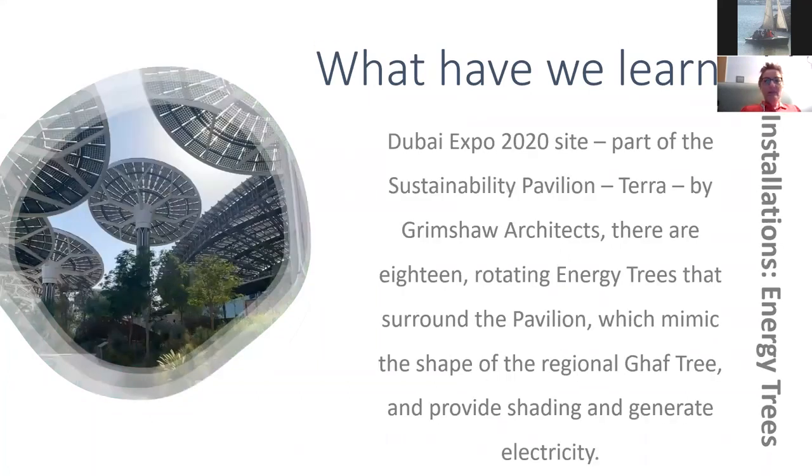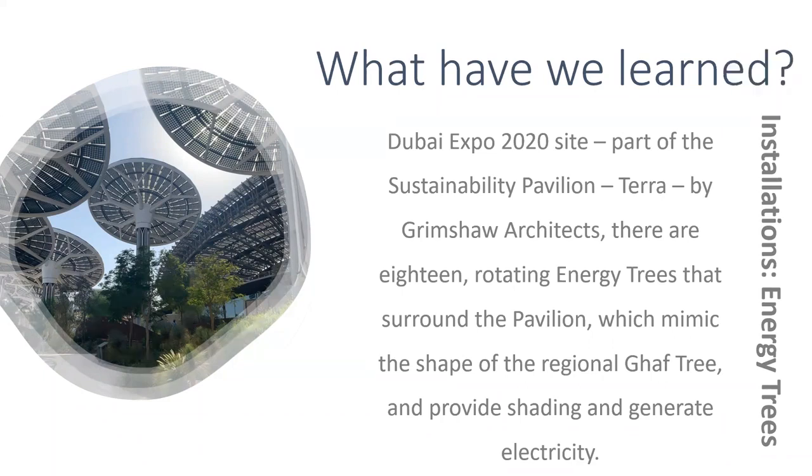The next application of biomimicry is on the installation level. And again, I'm going to borrow one of the most recent examples. I don't know whether you've been to the Expo, but in the sustainability pavilion outside, they have the energy trees. There are about 18 of those. The whole idea is that they provide shading and they also mimic the shape of a regional tree, the ghaf tree. And they also generate electricity because they have PVs on the top.